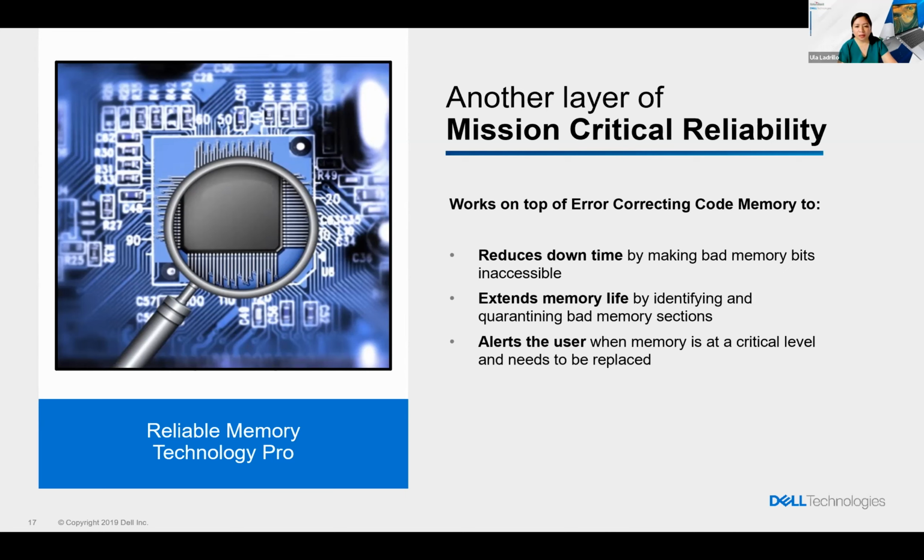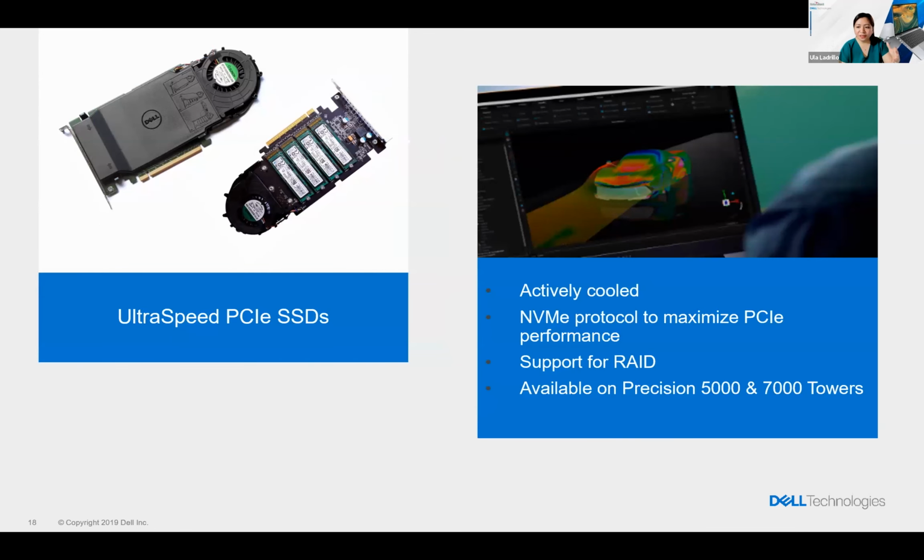So even our models are crafted with improved thermal and acoustic design. Because those really contribute when it overheats and you have a really powerful application, an overheated system will sometimes lead to the blue screen. Okay, so having this feature, the RMT Pro, will even extend the life of your memory. It will also let you know when it's time to replace your DIMM. So also, as I said, starting on our 5000, 7000 series, we have the ultra speed PCIe SSDs.